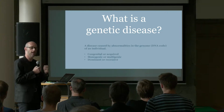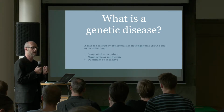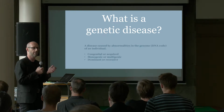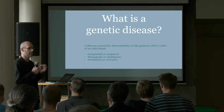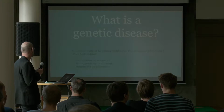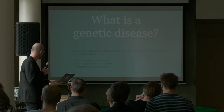it's not enough to have only one change in the DNA. So if you've inherited this, it means that both your parents must be carrying this particular DNA defect for you to get the disease. But then there are also these dominant inheritance pattern genes, where it's enough to inherit one copy, only from your father or from your mother. And our tests are able to identify both of these.